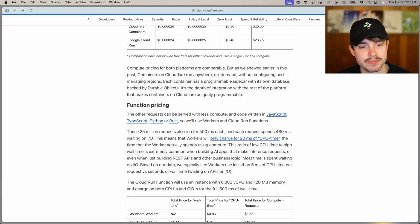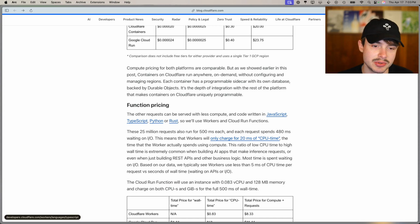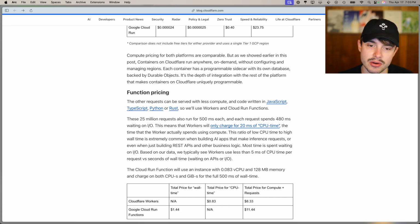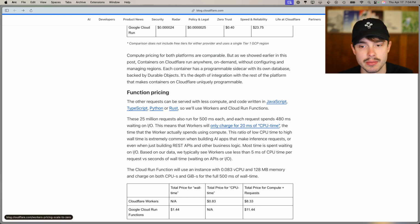Okay, function pricing. The other requests can be served with less compute and code written in JavaScript, TypeScript, Python, or Rust. We'll use workers and Cloud Run functions. These 25 million requests are also run for 500 milliseconds each, and each request spends 480 milliseconds waiting on I/O, which is very reasonable. This means that workers will only charge for 20 milliseconds of CPU time, the time that the worker actually spends using compute.